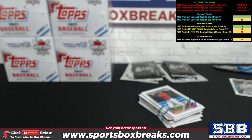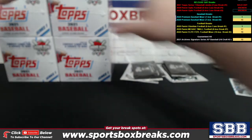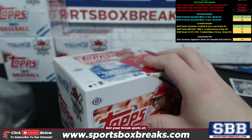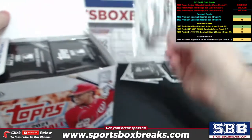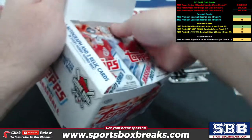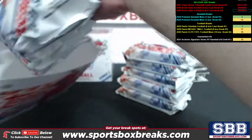All right. 4 boxes remain. Let's keep going on the next. Okay, here we go. There is our topper, and here's the 2 silver packs, which are actually black. There it is.